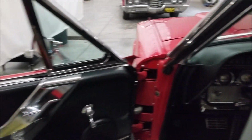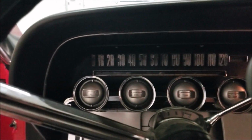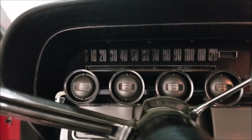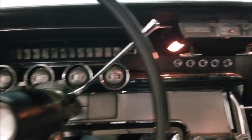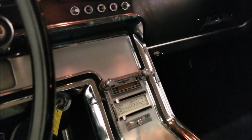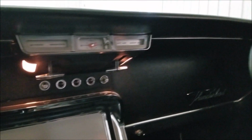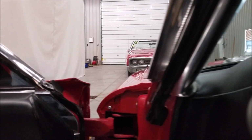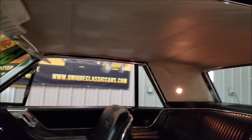Let's go ahead and fire this up so you can hear it run. Check out that engine bay. Starts easy. Of course, these had the slide away steering wheel. When you put it into gear, that locks. Stock dash, center console. Check out the fasten seatbelt light. Even works. Courtesy lights or interior lights work. Here it's got a little rumble to it. Headliner, nice shade.